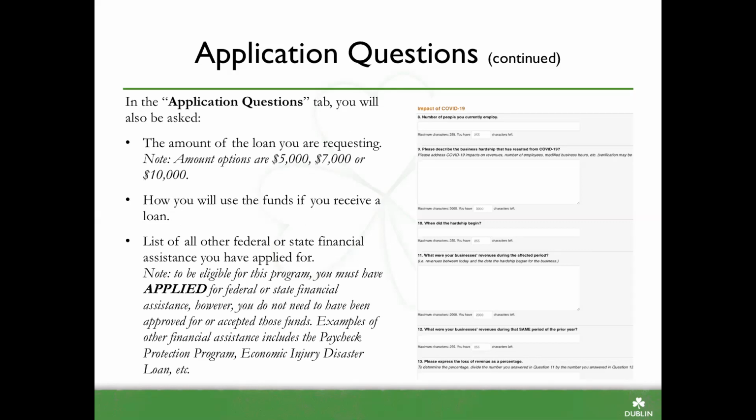You'll also be asked the amount of loan that you are applying for. This could either be $5,000, $7,000, or $10,000, depending on your business's need. And you'll be asked an open-ended question about how you will use the funds if you do receive a loan. You'll be asked to list all of the other federal or state financial assistance you've applied for related to COVID-19.